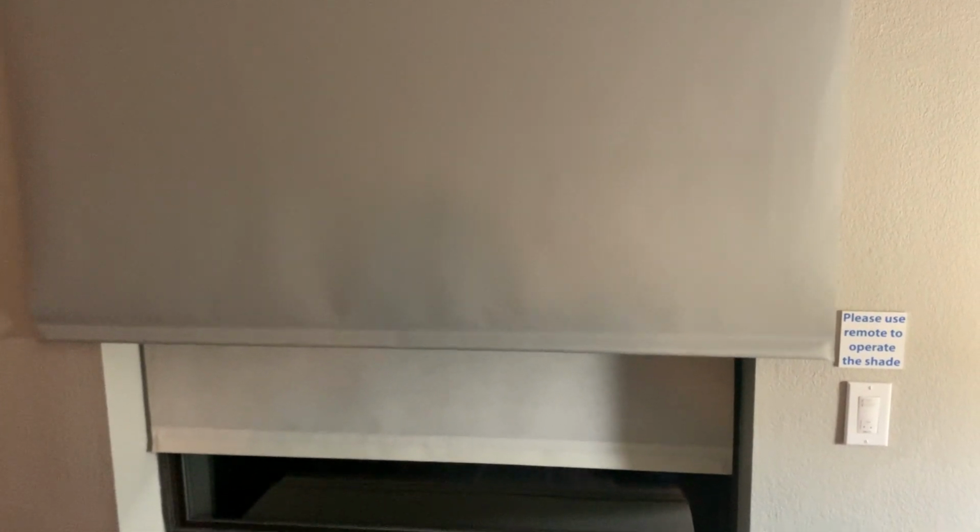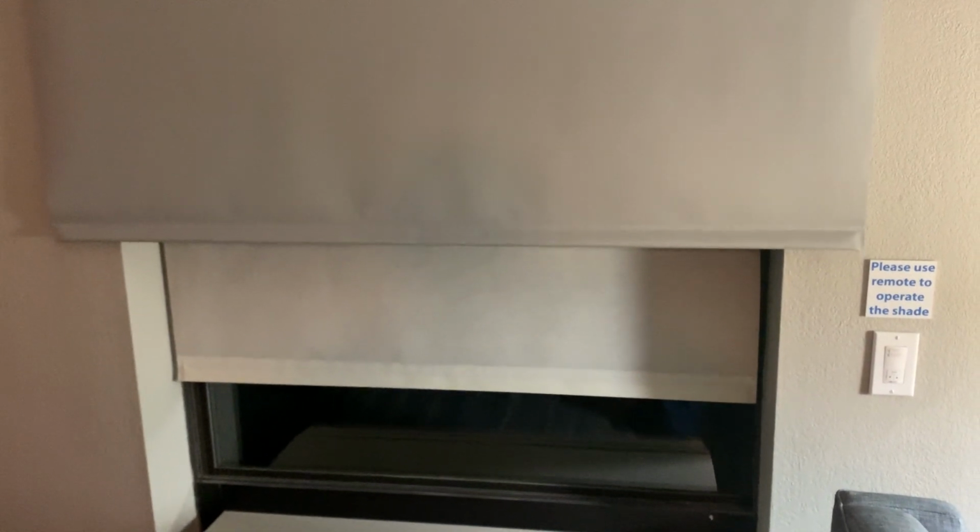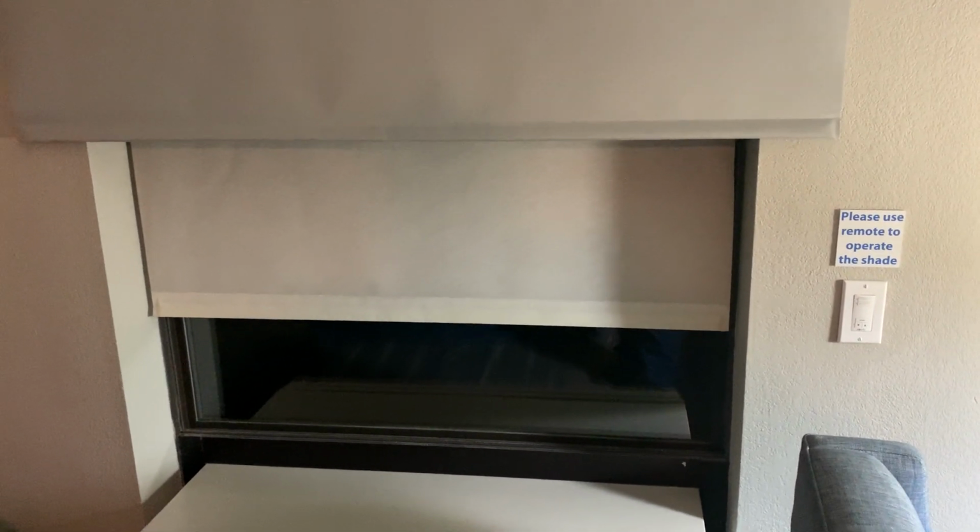automatic shades. Very strange. I found that out the second night at the Avid. So I just slept with the light blaring in the room. So yeah, this is new to me and kind of cool actually.